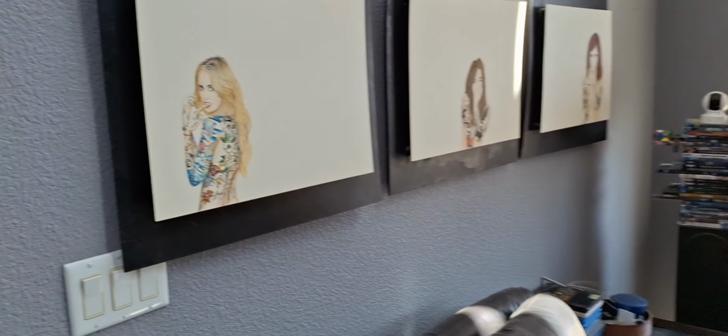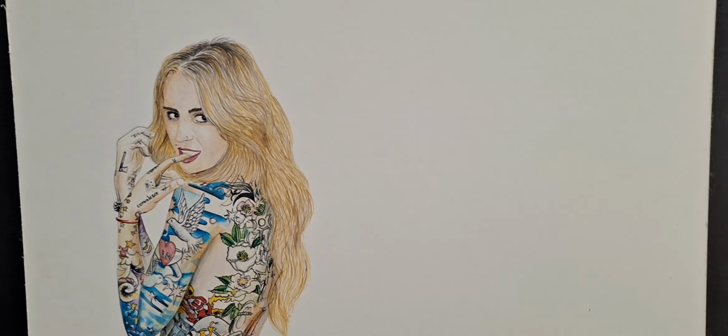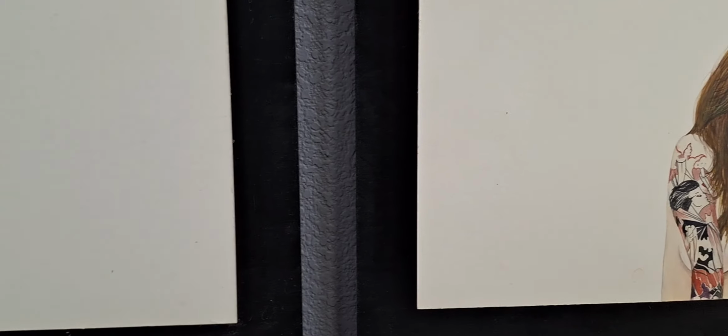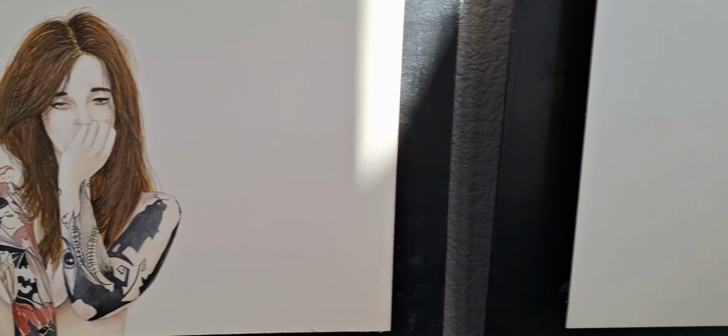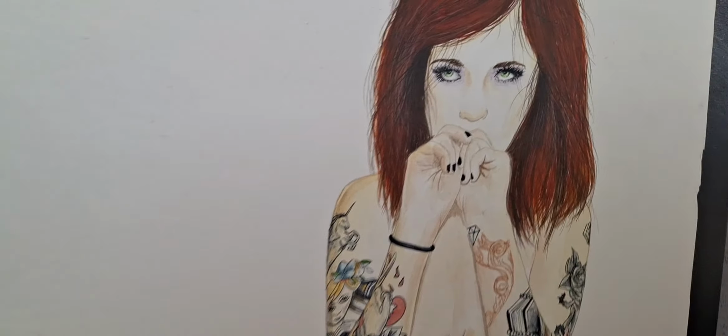Here's kind of a watercolor. I'll get a little closer on this. I'm kind of fascinated with females with tattoos. I don't know why, it's just craziness.